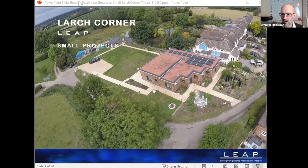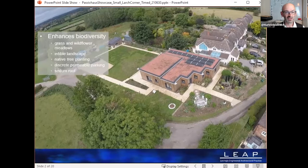Okay, so Larch Corner is a project in the UK. I'm not going to give you a full map. From where I sit, it's in the southern part of the UK near the Cotswolds. It won the UK Passivhaus Awards this year for small projects. So you'll learn a little bit about how and why it may have achieved that in this presentation. First of all, just to set a bit of context, the site itself enhances biodiversity.